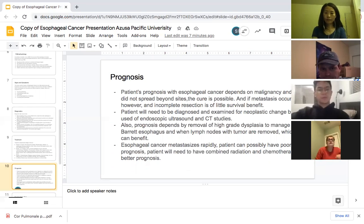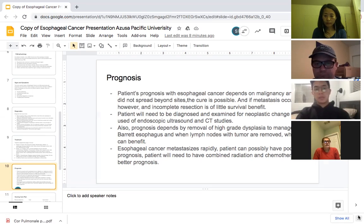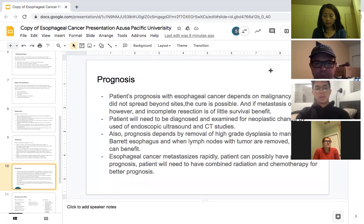All right, so the patient's prognosis with esophageal cancer depends on the malignancy of the cancer, and if it did not spread beyond its sites, a cure is possible for the patient. But if it metastasized and an incomplete resection is of little survival benefit, the patient will need to be diagnosed and examined for neoplastic change by use of treatments like endoscopic ultrasound and CT studies.